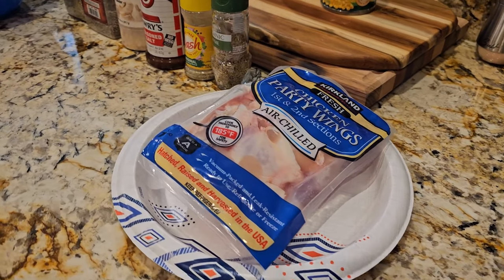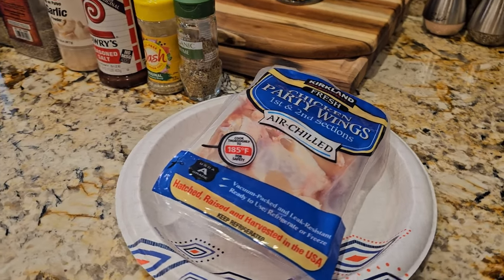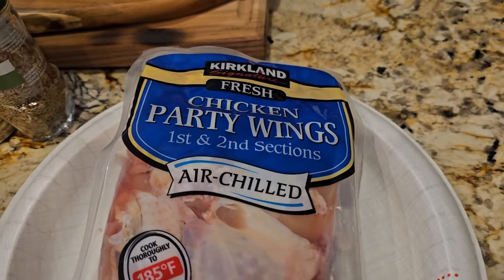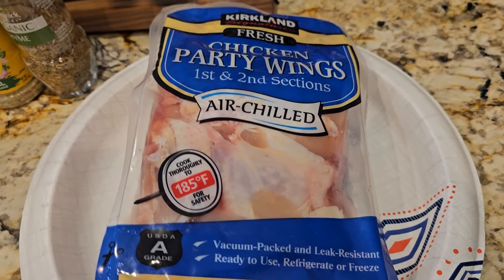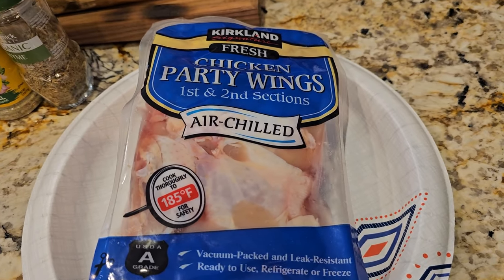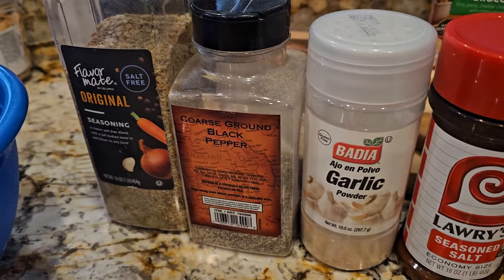Okay, you guys, so like I said, today's dinner is going to be very simple, easy breezy. I got these chicken wings. They're just the small ones. I'm going to throw these in a shallow bath of grease. But of course, I'm going to season them beforehand.